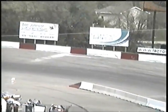Justin Dirks also into the pits. Into the pits also. Justin Dirks quickly back out. Gas and going for the 29 car. Holzhausen races down in front once again.